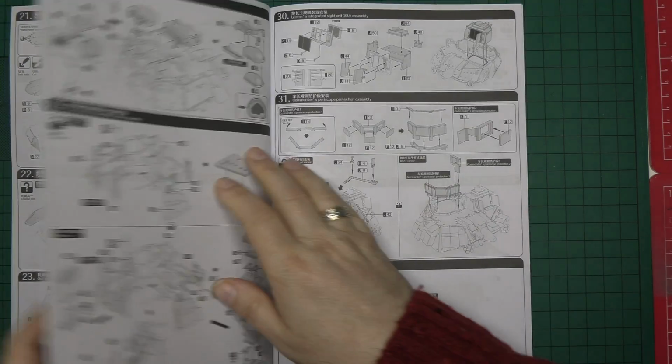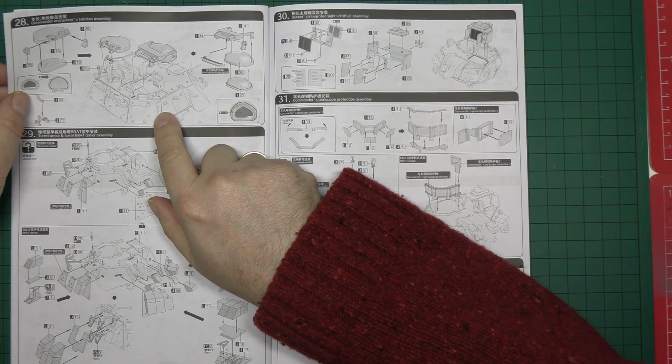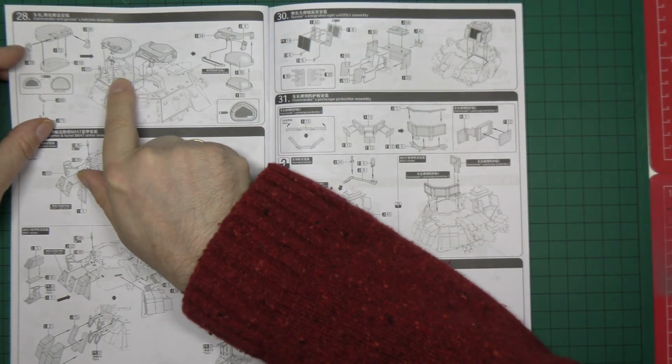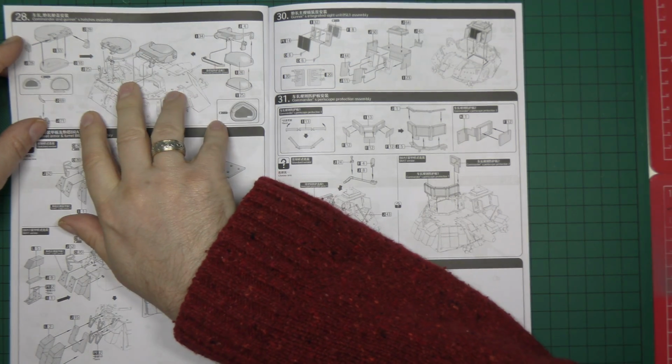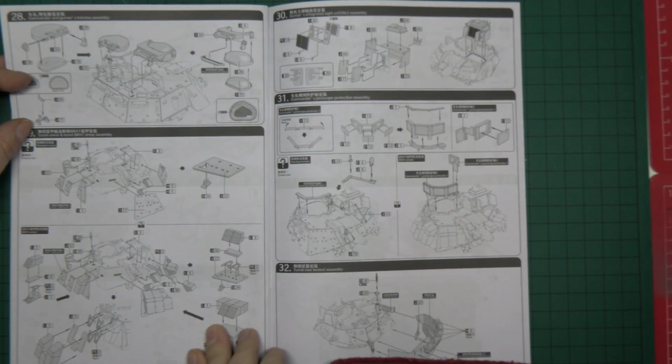Yeah, so hatches going on. Again, we've got interior detail. With some of these hatches, if you might put figures in, it might be worth doing it, but if you're closing it up, you know, there's some corners that can be cut here.